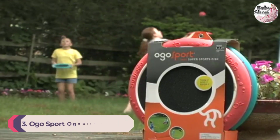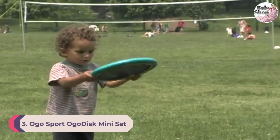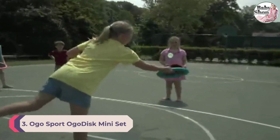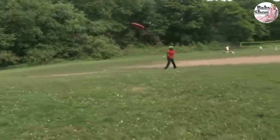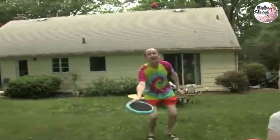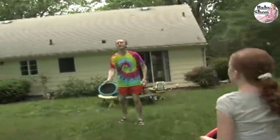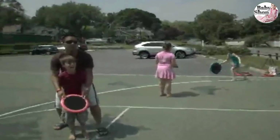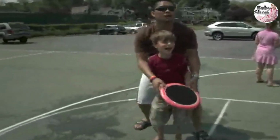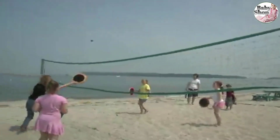Number 3. Sport OgoDisk Mini Set. Try something different with the OgoDisk Mini Sets. The pack comes with 2 discs, which can be used either as frisbees to be tossed around or as paddles to whack the included soft rubber string ball, similar to a koosh ball. The set is sturdy enough to use both in the ocean and on the sand.